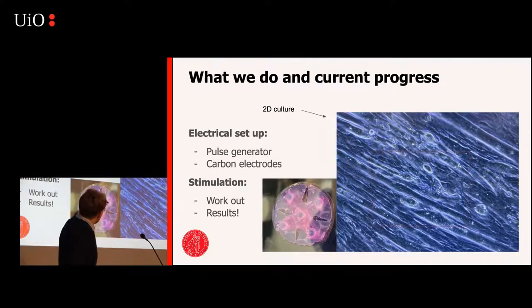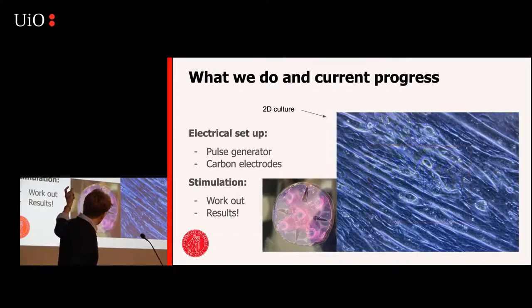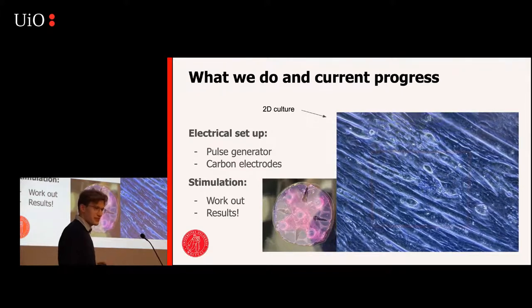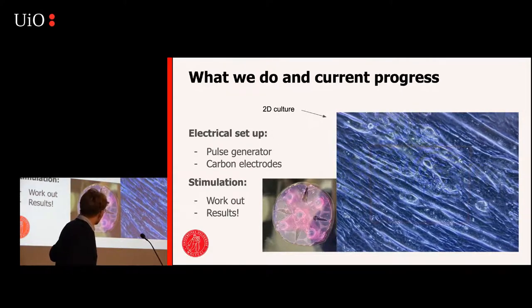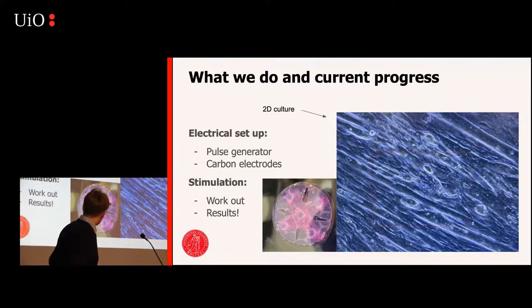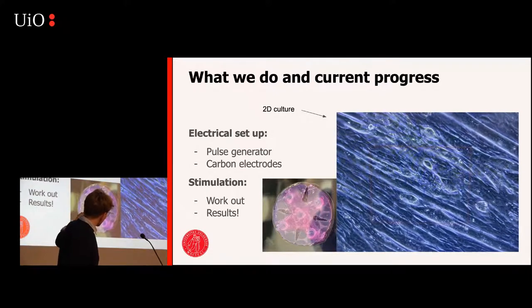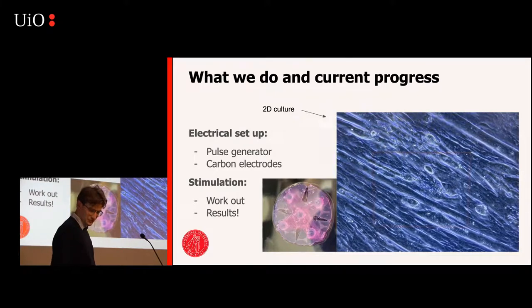And here you can see the muscle cells contract in 2D. We have been working them out, because they're muscle cells, they have to be worked out, of course. We have stimulated them overnight. And this is a result. We also managed to stimulate a bioactuator, but it was too strong and ripped itself apart.